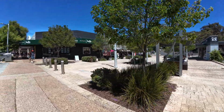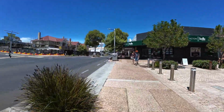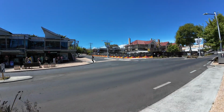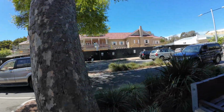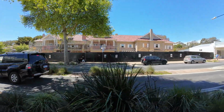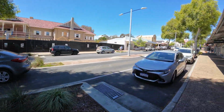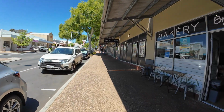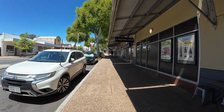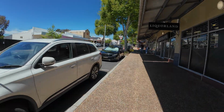Maybe there's only one bakery in town. Well, it was pretty big, wasn't it? We're doing that building up. Brumby's Bakery. Liquorland.